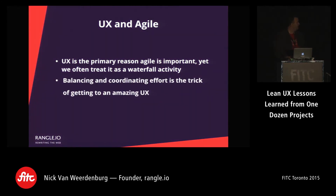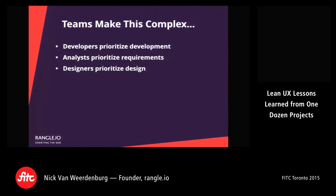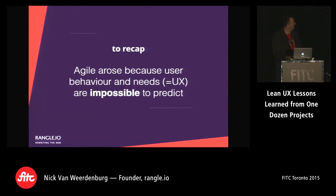So balancing and coordinating the effort is the trick of getting an amazing user experience. Teams make this complex. Developers prioritize development, analysts prioritize requirements, designers prioritize design. We need to overcome this, and this is extremely hard to do. All three need to be integrated, and part of it's cultural, where people have come from, their outlook. Some people are used to working from requirements, and that's all they want to do. Others want to engage and discuss. And so we tried to build a culture where everybody is really into design, the developers, the designers are really into the development process, and everybody's collaborating effectively. But there's still a lot of challenges here.